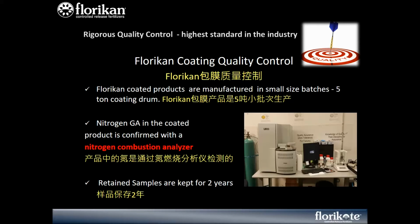We are very proud of our Florikan coating and our quality control that supports it. We have the most rigorous quality control and the highest standard in the industry. As I said earlier, Florikan coated products are manufactured in small size batches, 5-ton coating drums maximum. We test the nitrogen guaranteed analysis, which is in the finished coated product, with a nitrogen combustion analyzer. We're one of the only companies to provide this service to our customers. Additionally, our retained samples are kept for 2 years.